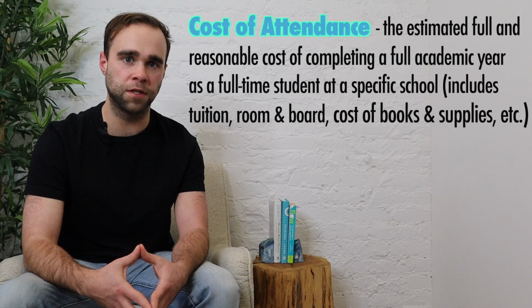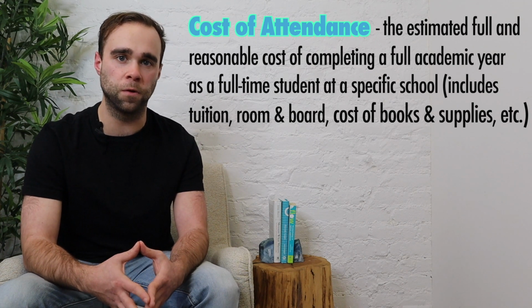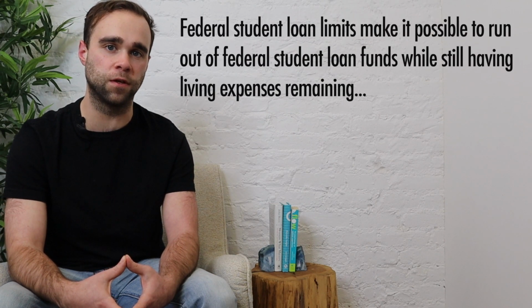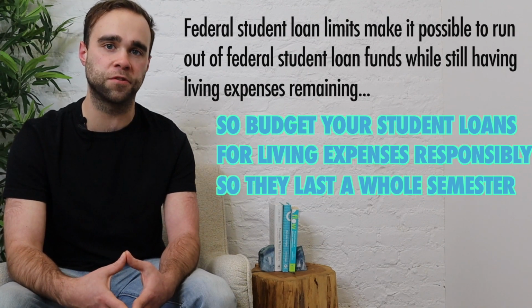But you do need to keep in mind that you can't borrow an unlimited amount of student loans, so you need to budget for your living expenses carefully. Each school will estimate your annual total cost of attendance, which includes required school fees like tuition and living expenses. And you can only borrow federal student loans up to their limits or the cost of attendance minus any other financial aid received, whichever one is lower. Because of these limits, it is possible that you run out of student loan funds while still having living expenses to pay for. So it's imperative that you budget out your student loans for living expenses responsibly so that you can cover a whole semester's worth of costs.